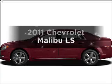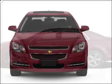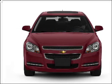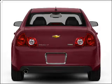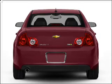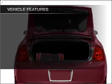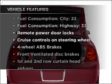Check out this 2011 Chevrolet Malibu. Everything you need under one roof with this great vehicle. With an efficient four-cylinder engine connected to a smooth-shifting six-speed automatic transmission, the anti-lock braking system will help deliver you safely to your destination. Plus, enjoy these notable features that are included in this vehicle.